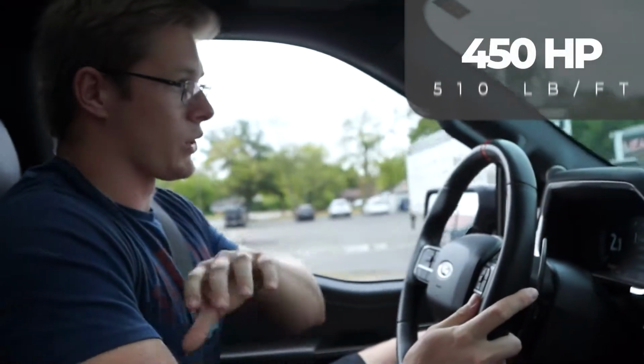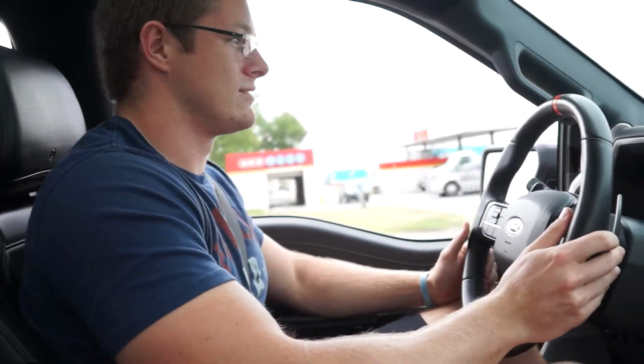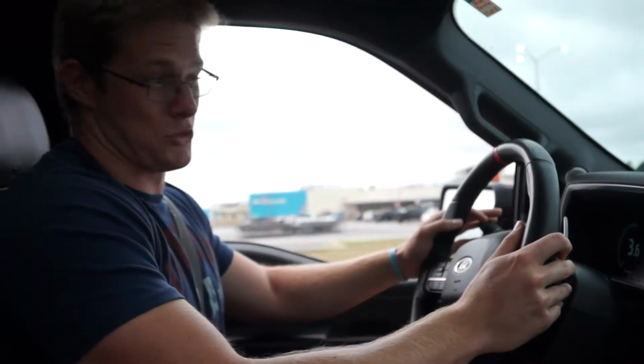It's really not slow either. So, some specs, 450 horsepower, 510 pound-foot of torque, the same as the previous gen. The exhaust though, the trombone, let me tell you, Ford, you must have gone to the orchestra for that because it's good. It's really good.